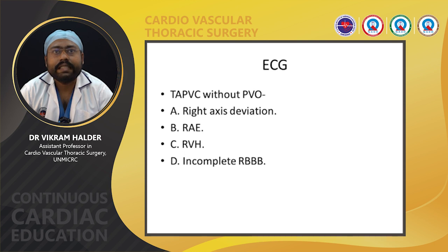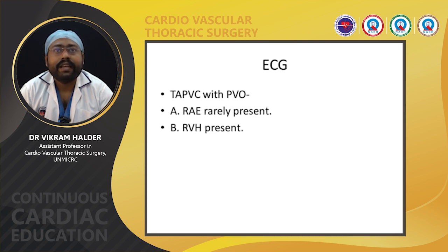Now the ECG. In TAPVC without PVO, right axis deviation, right atrial enlargement, right ventricular hypertrophy and incomplete RBBB may be present. In TAPVC with PVO, right atrial enlargement is rarely present and right ventricular hypertrophy is present.